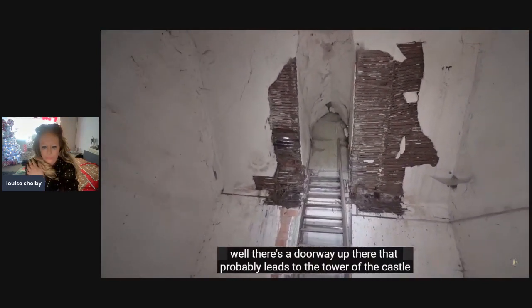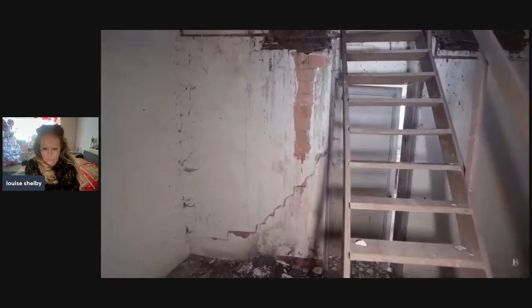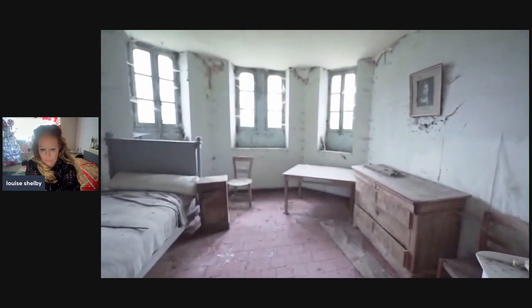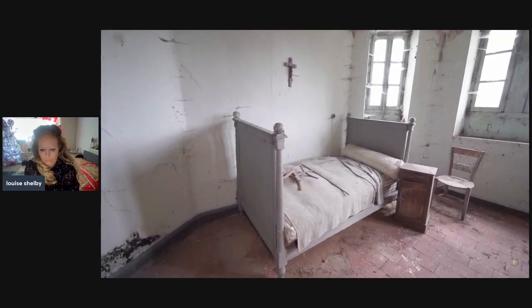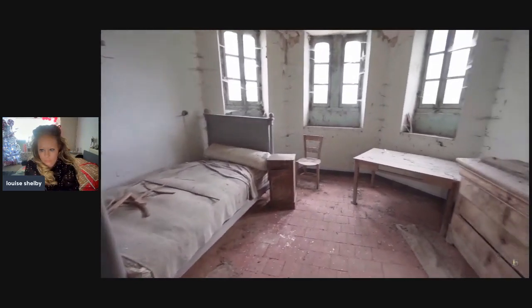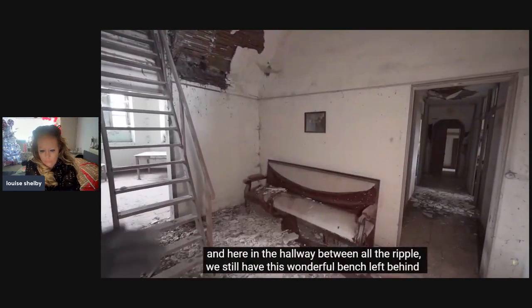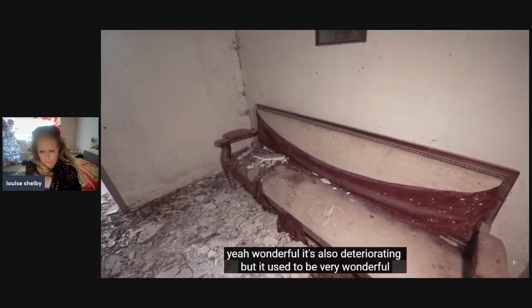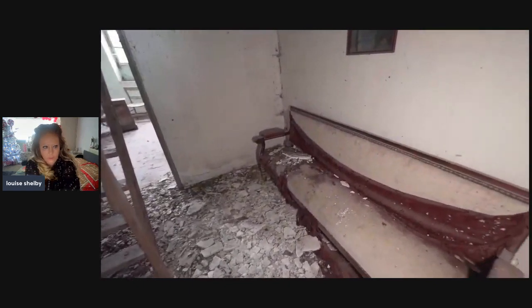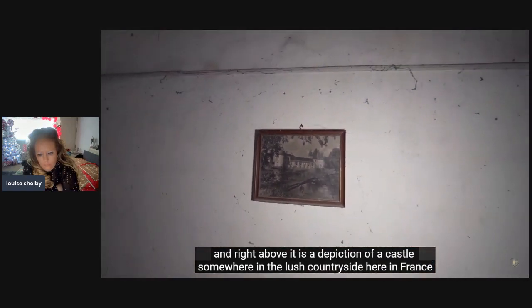Wow, there's a doorway up there that probably leads to the tower of the castle. You see what's behind here? Oh, this is a nice tower room. Wonderful blue bed here to the left. And here in the hallway, between all the rubble, we still have this wonderful bench left behind. It's also deteriorating, but it used to be very wonderful. And right above it, a depiction of a castle, somewhere in a lush countryside here in France.